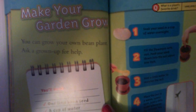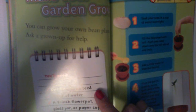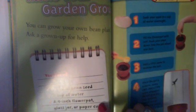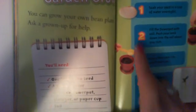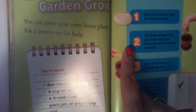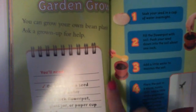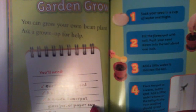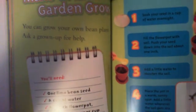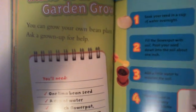Make your garden grow. You can grow your own bean plant. Ask a grown-up for help. What you'll need: 1 lima bean seed, a cup of water, a 4-inch flower pot, a glass jar or paper cup, and soil. Number 1, soak your seed in a cup of water overnight. 2, fill the flower pot with soil and push your seed down into the soil about 1 inch. Number 3, add a little water to moisten the soil. 4, place the pot in a warm, sunny spot. Add a little water whenever the soil gets dry. Your seedling should sprout within a week.